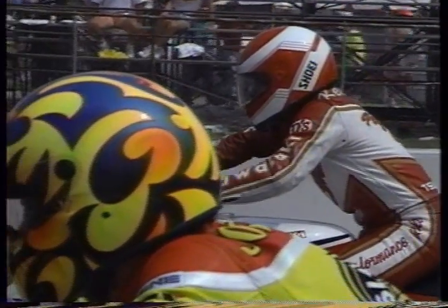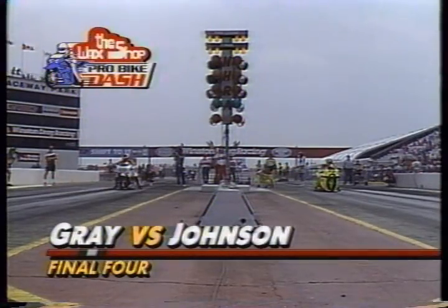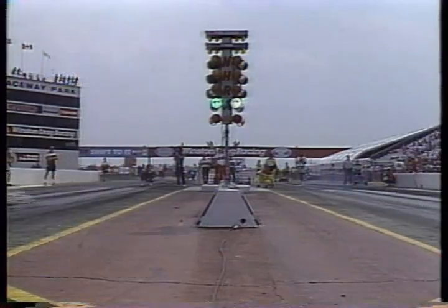Now he better ooze reaction time because Gray over the far side is no slouch. The yellow bike is Johnson. Red and white bike is Gray. Beat on the pegs. Johnson drifts near the wall but guides it back just in the nick of time. He goes to the final round at 798, 164 miles an hour, to losing 819. Now let's watch that yellow bike.